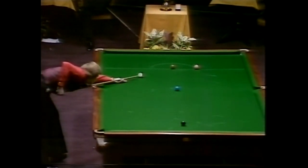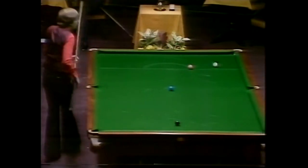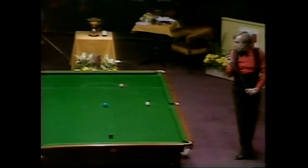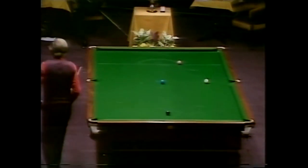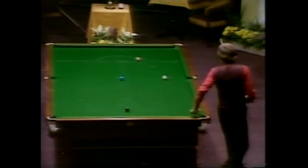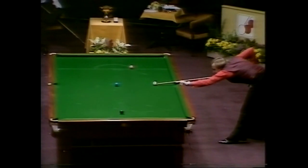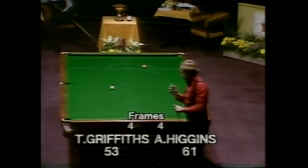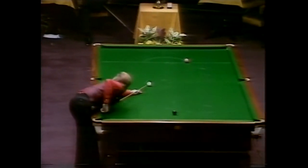22 on the table. Looking now to see the angle that he needs to get onto the pink so that he can bring the cue ball to the top of the table for the black. Pop the pink, run through to the bottom cushion, try to get the cue ball up for the black ball.